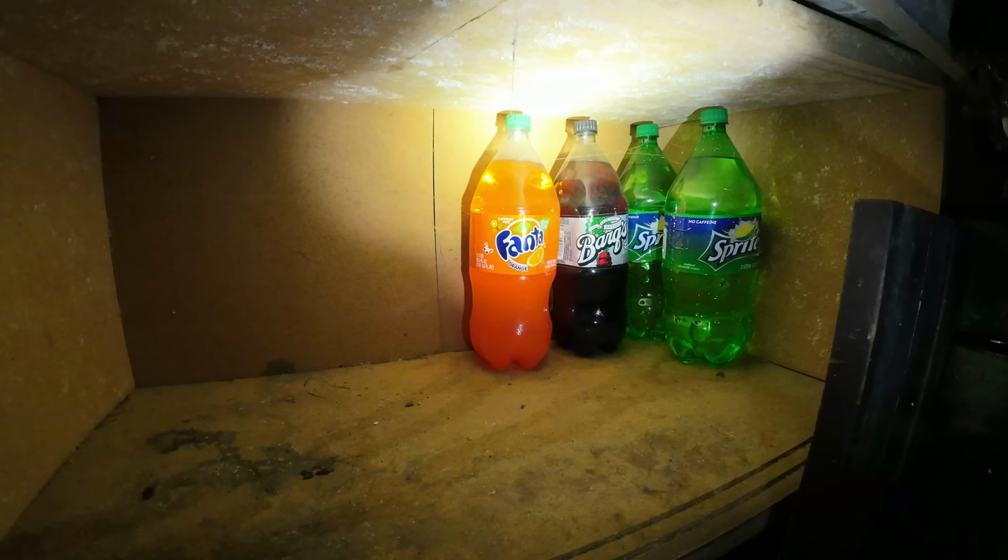All right, pantry is stocked up. Barq's Root Beer, Fanta, and Sprite. Unopened bottles. If you guys have ever seen the movie The People Under the Stairs, like what their basement looks like, this is what it resembles.